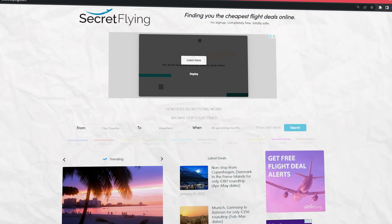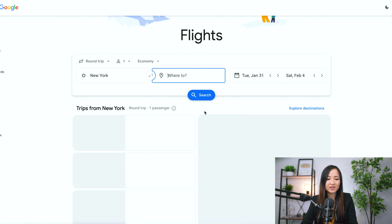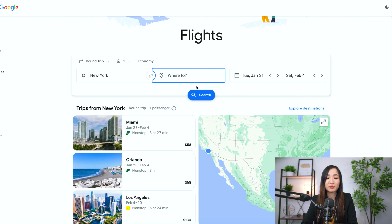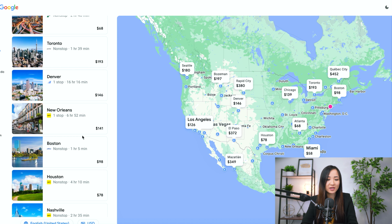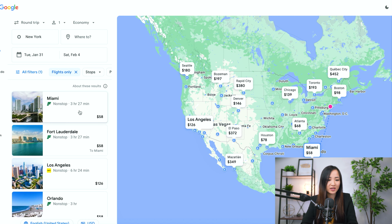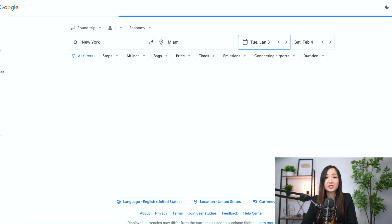For travel, I use Secret Flying, the flight deal, and Slick Deals as well, and I have a whole system for Google Flights. Now with Google Flights, you go in here and basically instead of just putting in a location and different dates, you could even just leave this blank and then search for it. And once you do that, you can see all the different locations that might be cheaper to fly to. And when you find one that you like, you can tap in and then change the dates to what you would like. So for example, if I liked Miami, New York to Miami, I can view the flights here and then just adjust the dates accordingly.